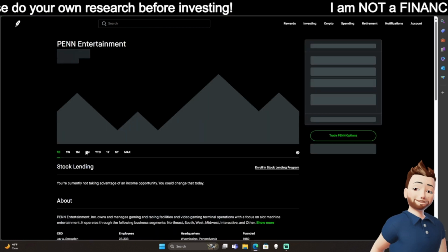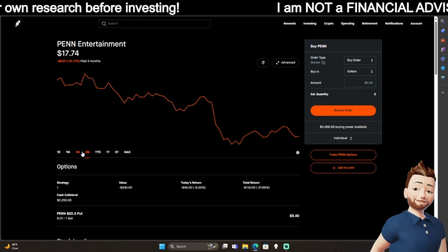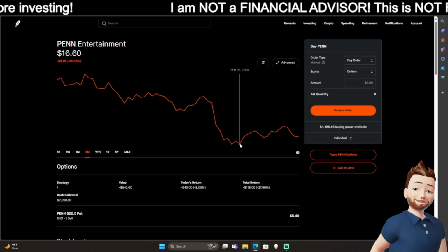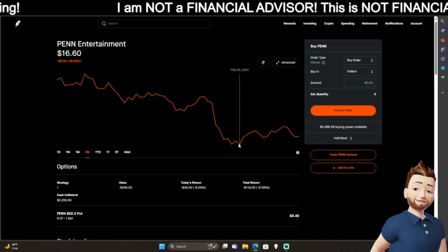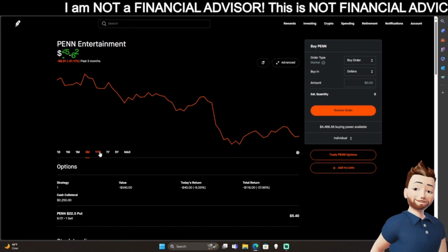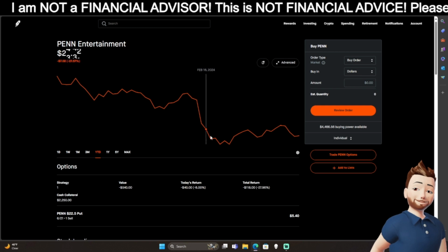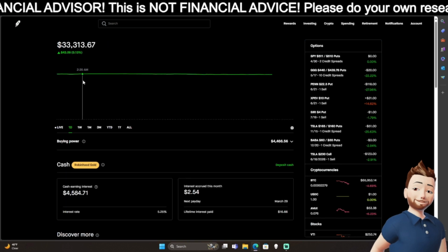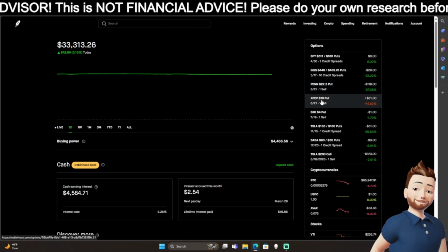Thankfully, it looks like Penn has found a little bit of a bottom at about that $17 mark, which is kind of great at least. So, hopefully we get a little bit of a rebound and recovery, because they have been absolutely slaughtered since that earnings report, which was a huge miss on that one there. So those are the 3 trades of individual stocks.